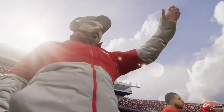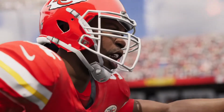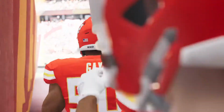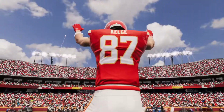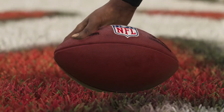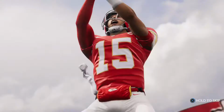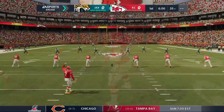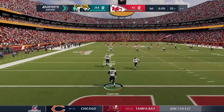Today, from Arrowhead Stadium in Kansas City, it's the AFC Championship game on EA Sports. Patrick Mahomes and the Kansas City Chiefs versus Tua Tagovailoa and the Jacksonville Jaguars. The winner here gets a ticket to Tampa. The loser stays home, and we are underway in the AFC Championship game.